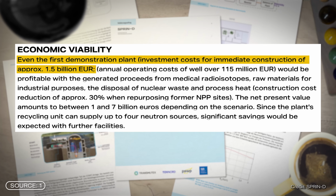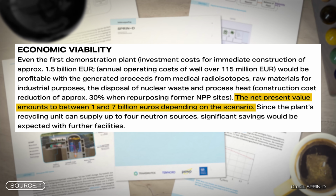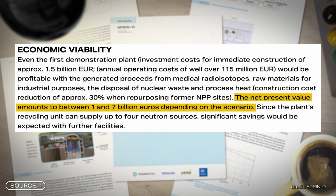And that brings us to the cost. Transmutex estimates that the total investment cost for the construction of the facility, so the neutron source and recycling and vitrification units, is around 1.5 billion euros if the facility is built in an old nuclear power plant. This reduces construction costs by around 30%. However, the sale of medical radioisotopes, industrial raw materials and process heat will generate a net present value. So the current value of future revenues is between 1 and 7 billion euros. This is of course a very wide range, 1 or 7 billion, but there are also many factors that play a role here.